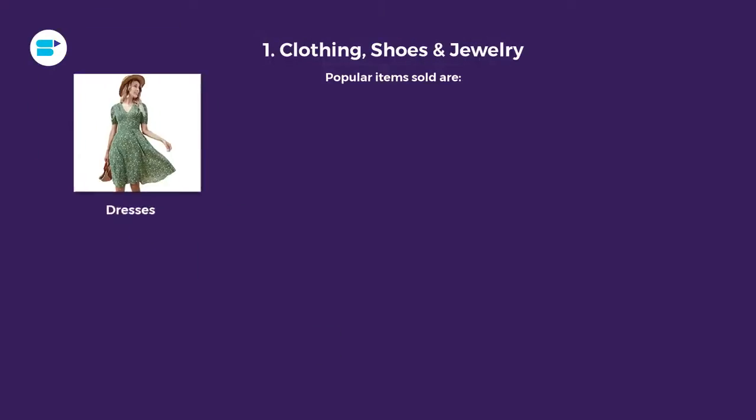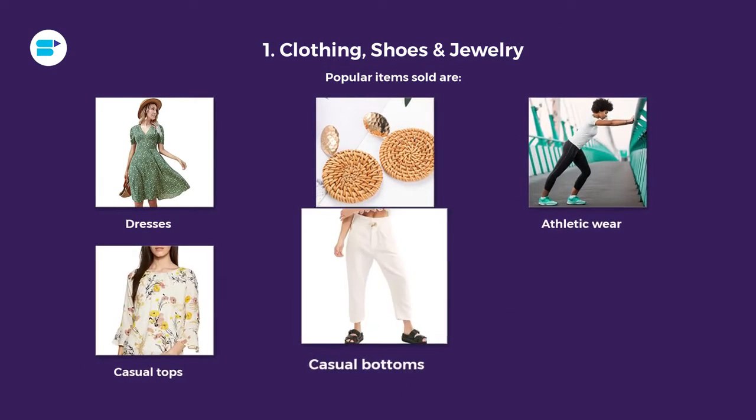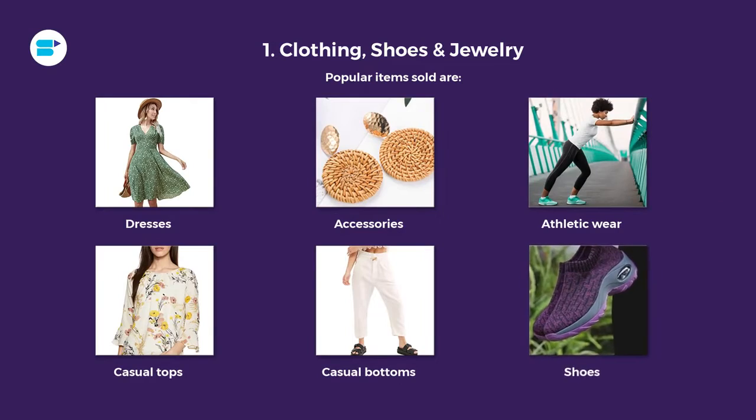Let's take a look at them. The first one is dresses, accessories, athletic wear, casual tops, casual bottoms, and shoes. So definitely do your product research in these product areas if you want to be selling in this category, as these are the most popular ones. But do not forget that it is highly competitive.